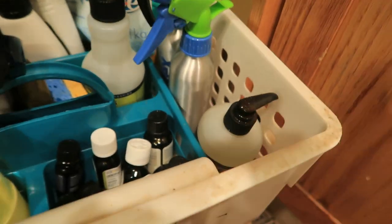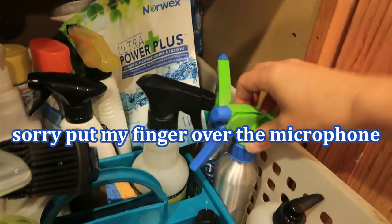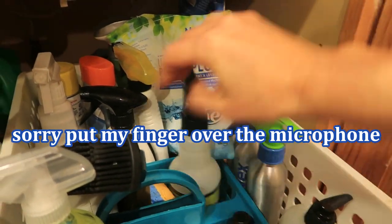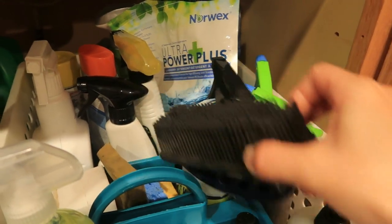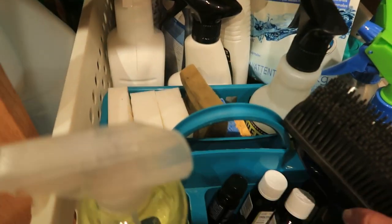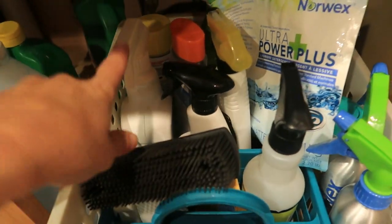This is my Norwex. With water, put it in here. This is what I clean my bathroom with. This one is for Christmas. This is my rubber brush for my lawnmower system. Extra sponges back here. We've got some magic erasers. I do have a thing of bleach because we live in the South and things mold.